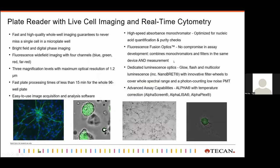Now, the Spark Cyto, as far as imaging goes, comes with three objectives, 2x, 4x, and 10x, with 20x digital zoom for four channels of fluorescent imaging, as well as bright field and digital phase contrast. The software packages are extremely easy to use and contain several predefined methods for common applications such as cell confluence assessment, as well as cell viability. We also have user-defined options that give you full flexibility in adjusting your imaging parameters. In addition, all of your analysis data gets captured and provided to you in real time.